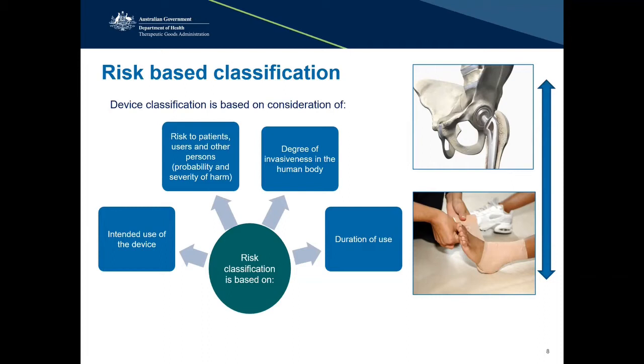We define continuous use as either transient, short-term, or long-term. If it's less than an hour, that's transient. If it's less than 30 days, that's short-term. And over 30 days, that's long-term.